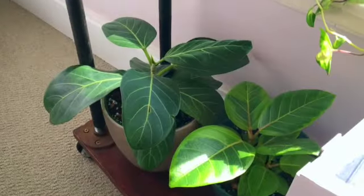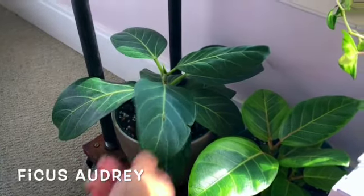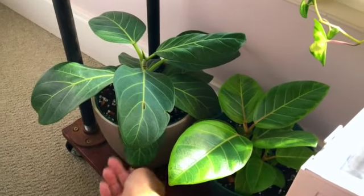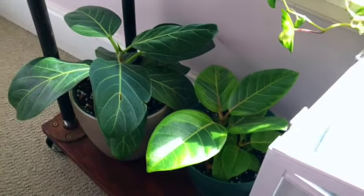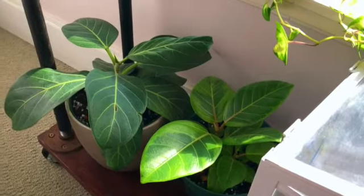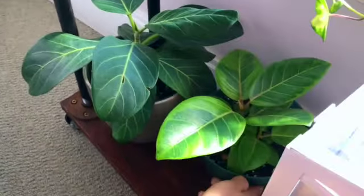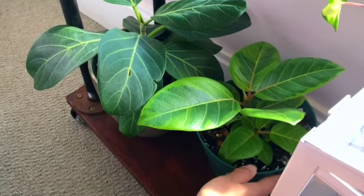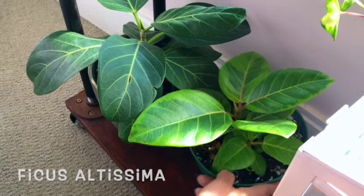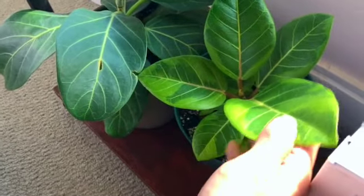Okay, so this is my Ficus Audrey. I really like the ficus trees. I've been trying to collect all of them. I have pretty much all except the red pinkish variegation one. I can't remember the name, but this is a Ficus Audrey, and then this one, I got it actually 2 days ago. This is the Ficus Altissima, I think. The variegation on these leaves is just gorgeous, so pretty.